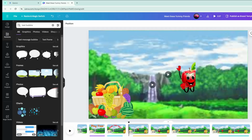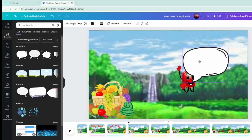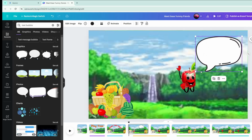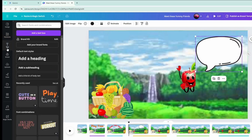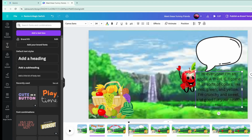Next is adding the caption. I will put the caption in a text bubble. So go to Elements and find text bubbles. Then click on the design that you want to use. Resize and arrange it on your scene. Then paste here the words your character is saying and arrange it properly.